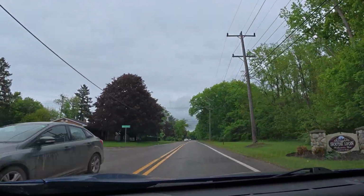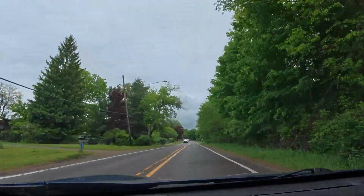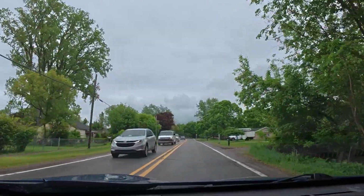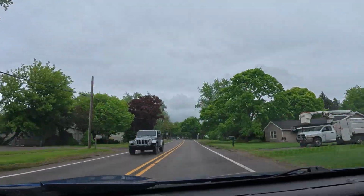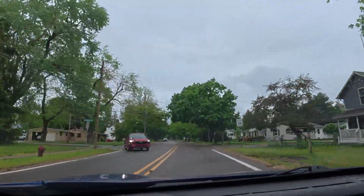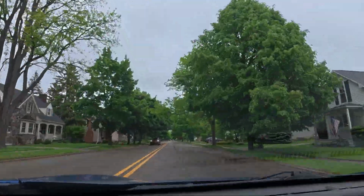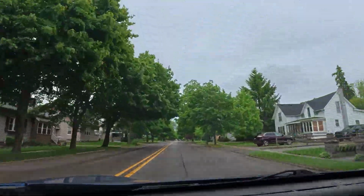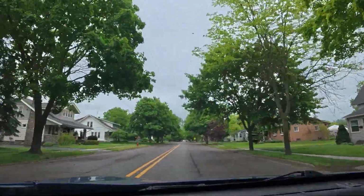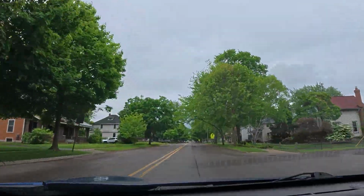And we are now entering South Lyon. South Lyon is a pretty nice little community in here. 10 Mile will take us right into downtown. But as you can tell, it's a very cloudy day out today. And it just rained recently. It's like got some water coming down from some of the trees here, which you'll probably encounter as we go through downtown South Lyon. Oh, the speed limit is 35. That was 30 or 25.